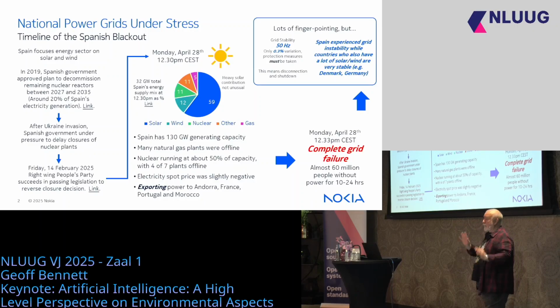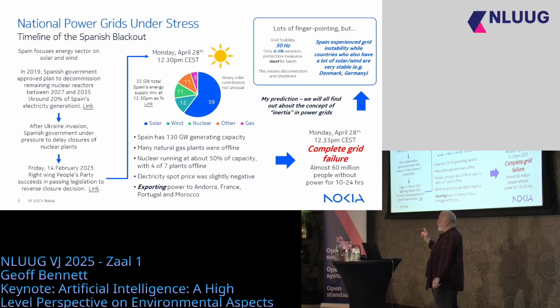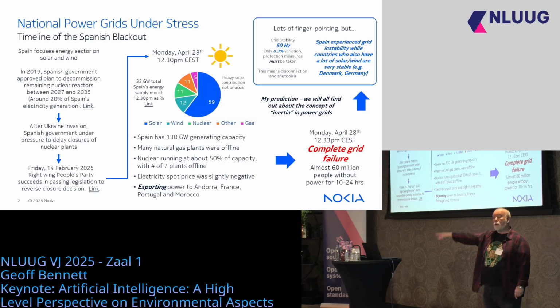Now, look, again, we don't have the real reason why. I'm not going to stand up here and tell you why. But my prediction is we are going to hear the word inertia a lot when all of these investigations finally report. And inertia is the big spinning generators that are powered by coal, gas, oil, nuclear, hydroelectric, pumped hydro.